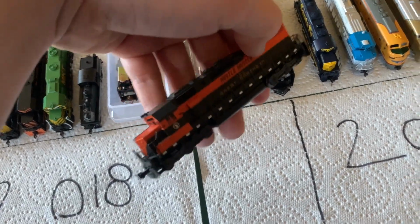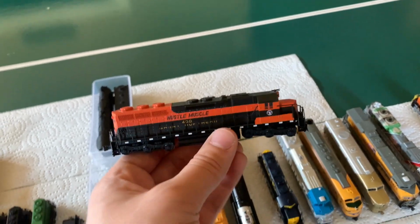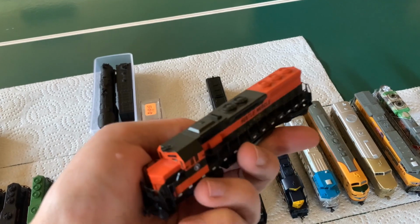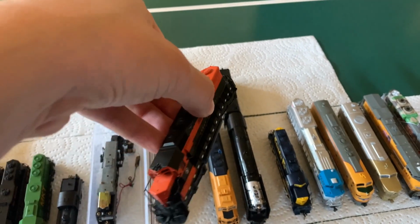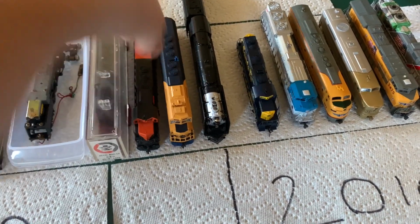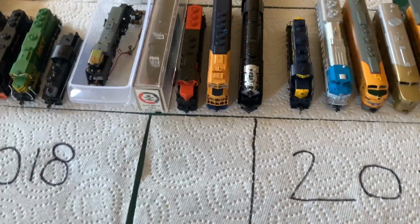But then I got this locomotive, and this is probably one of my favorite paint jobs on any diesel ever. This is a Great Northern SD45 Hustle Muscle. I recently restored this because the motor was squeaking. Turns out there was an issue with the bearings, and there's a special blue fluid, so I just need to find bearing lubricant next time I go to a train show.